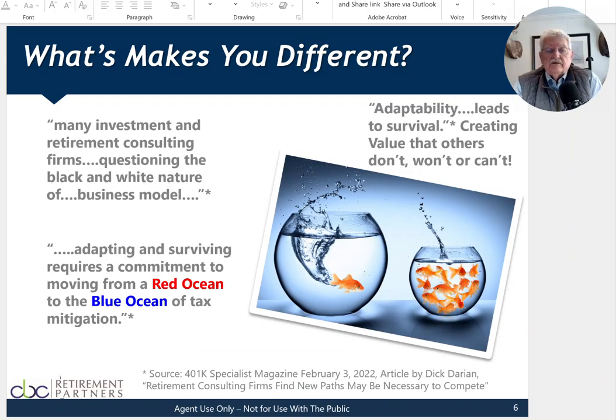But what makes you as an advisor different from all your other advisors? This article in 2022 from the 401k Specialist magazine pointed out that many investment and retirement consulting firms are questioning their black and white strategies and their traditional business model, because they've learned that they have to adapt, particularly around tax, to move from a red ocean to a blue ocean. That adaptability is probably key to survival, creating value for your clients that others can't, won't, or don't.